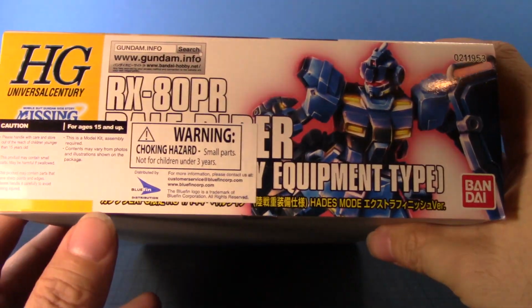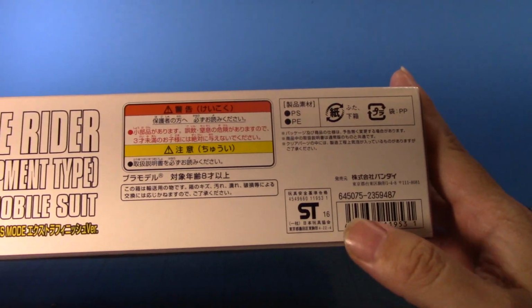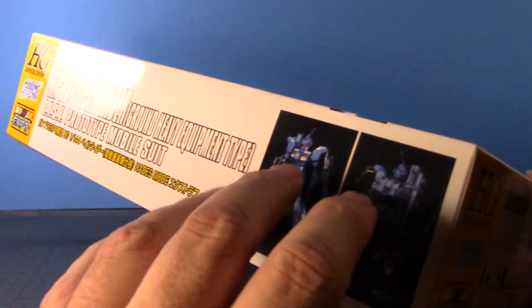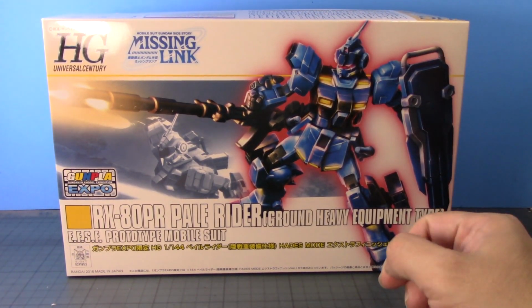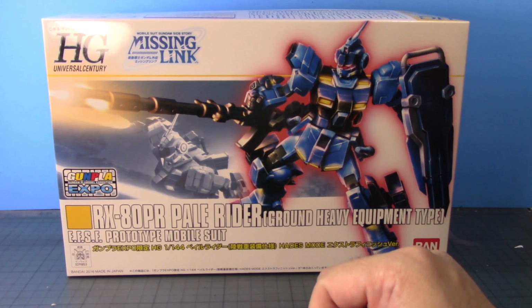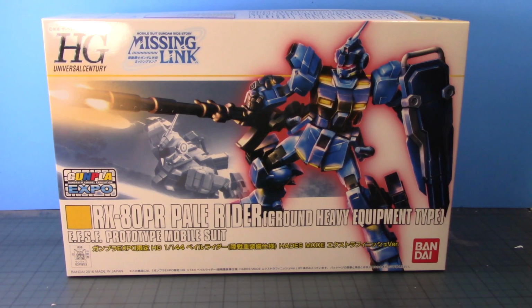Not much of pictures here because it was based off the Expo. If this was the P Bandai version, we'd probably see more pictures here. Actually, no. We probably won't see that many pictures because all P Bandai model kits will be a different shade of color, and you don't see anything on the sides other than the name of the mobile suit. It's a shame that we didn't get a normal version of the Pale Rider, but what are you gonna do? Might as well work on this and see how it looks.